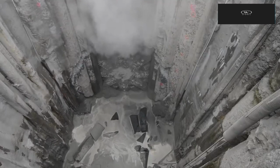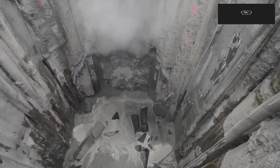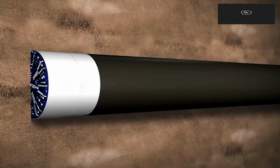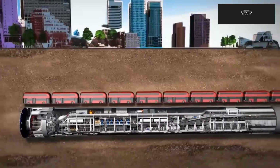From there, the soil is transported on a screw conveyor and then carried away by a belt conveyor. The power of the structure is 25,000 horsepower. Bertha's productivity is impressive as well. It's able to move forward 10 meters per day.